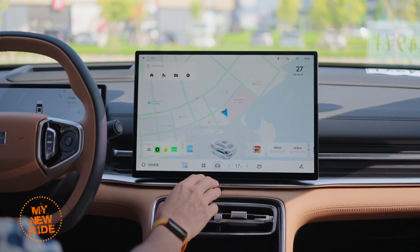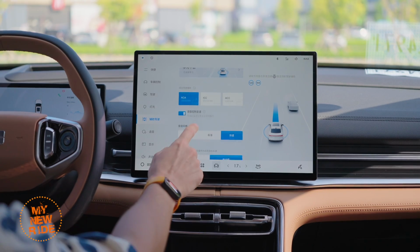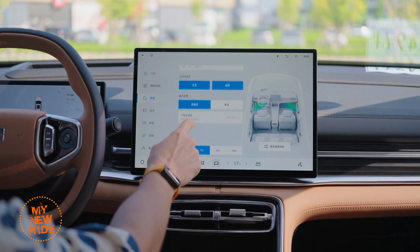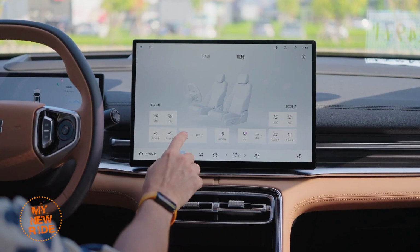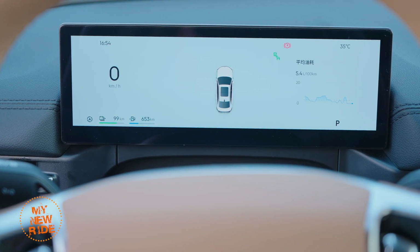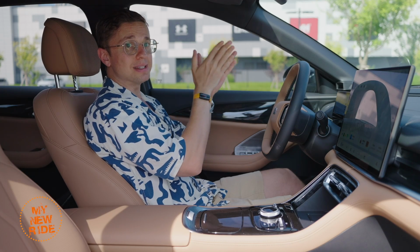It is smooth, it is quick, it is good when it comes to the menu logic. Sorry, there's currently no English language menu available, so you'll have to make do with the Chinese one, but I hope you can understand at least why I think this thing is pretty attractive and easy to use. You also have an instrument cluster screen right here and an available 16.6-inch heads-up display.